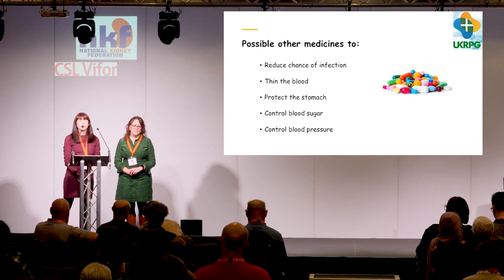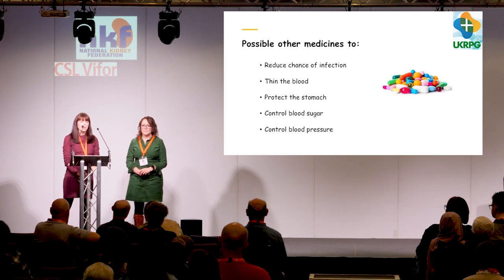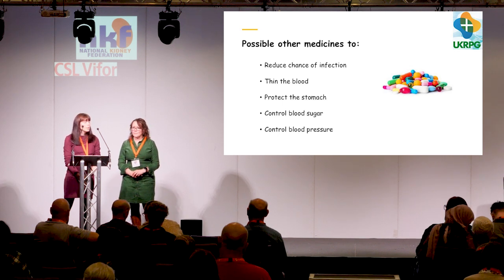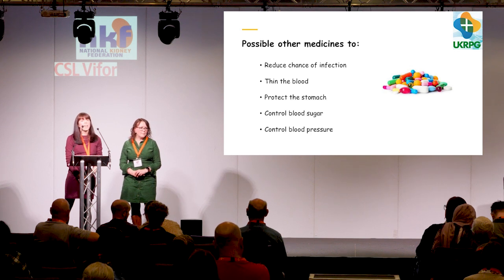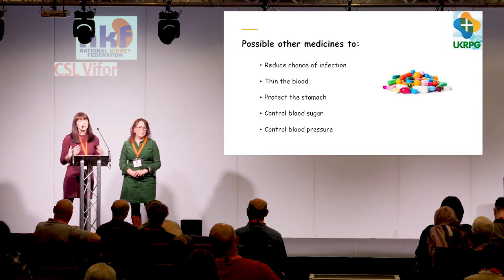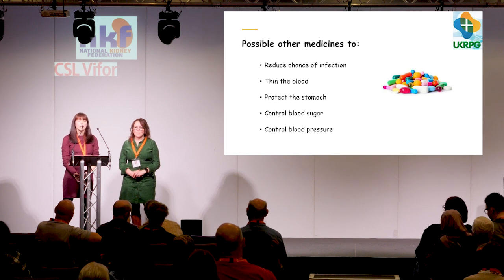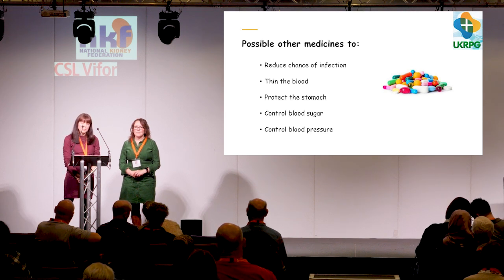We may also use medicines to thin the blood. So these are medicines that will just reduce the chance of blood clots after the kidney transplant operation itself. We can also use medicines to protect the stomach. So some of the medicines that we give after a kidney transplant can sometimes be irritating to the stomach. So it's just to cover against that.